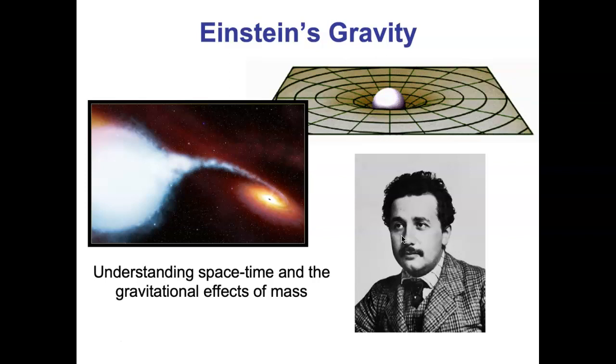All right, let's get on to black holes. It's what you've been waiting for, isn't it? Well, in order for us to understand black holes, we need to get an idea about how gravity works from a different point of view. So we need to talk about how our understanding of gravity changed about 100 years ago.